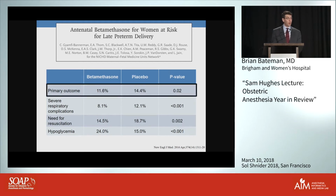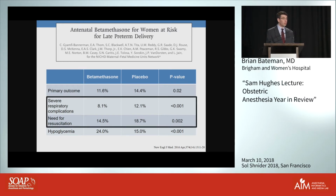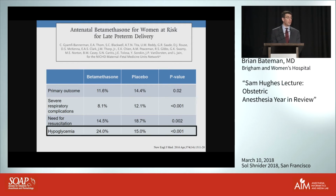So with respect to the primary outcome, the administration of steroids was associated with about a 3% absolute reduction in the rate of this composite of respiratory complications, stillbirth, or neonatal death. There were significant reductions in severe respiratory complications as well as the need for infant resuscitation at birth. Looking at the adverse effects that they measured in the trial, the administration of steroids was associated with a higher risk of neonatal hypoglycemia, 24% in the betamethasone arm compared to 15% in the placebo arm.